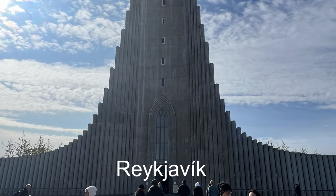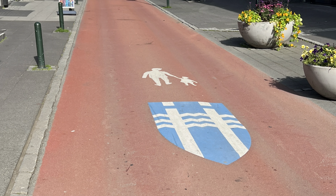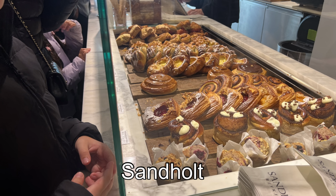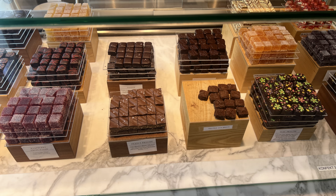After a good night's sleep, we headed over to Reykjavik for breakfast. Found out the hard way you're not supposed to drive on a road that's marked like this. These pedestrians weren't too happy. But we found this really good breakfast place. I had the caramel covered cinnamon roll, which was amazing.